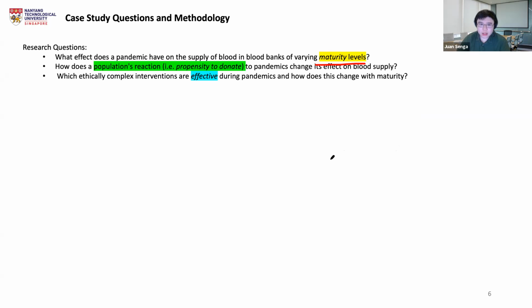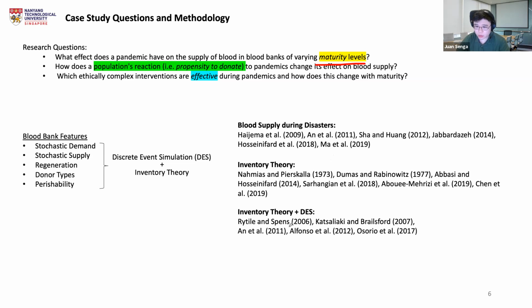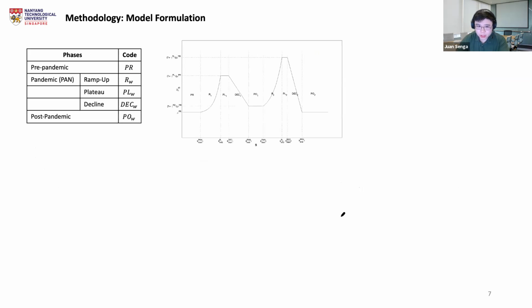maturity? To do this, we utilized discrete event simulation, or DES, with underlying principles from inventory theory. We wanted to do this because we realized that blood banks are complex, and all of the features present in blood banks should be incorporated in our DES model. Inventory theory and blood banking has not been a stranger to DES. It's actually a heavily used tool, so we believe this is an appropriate tool to analyze these questions.